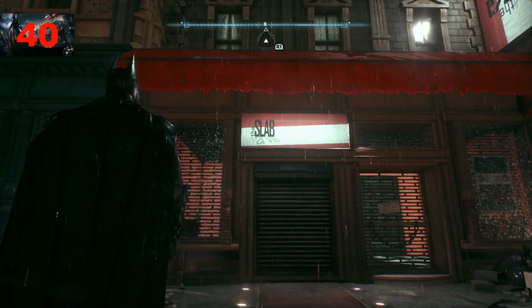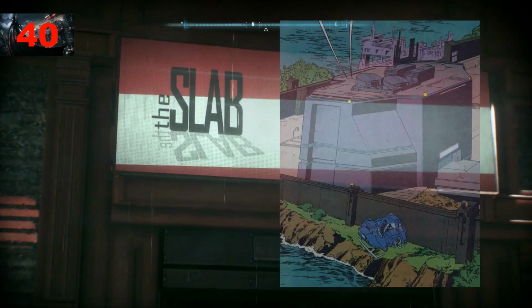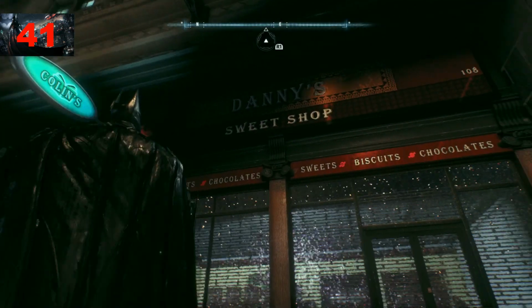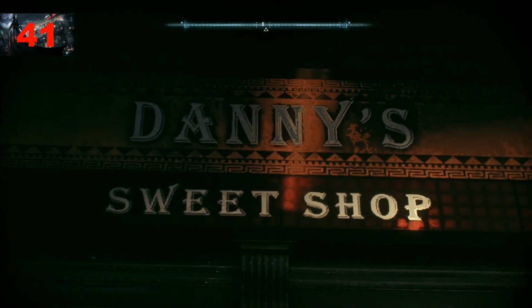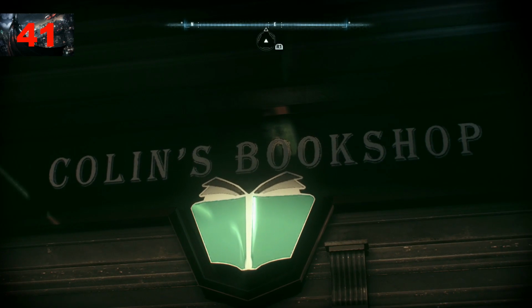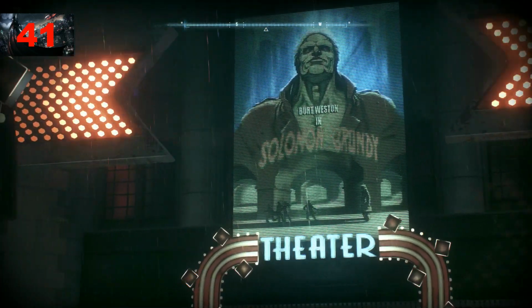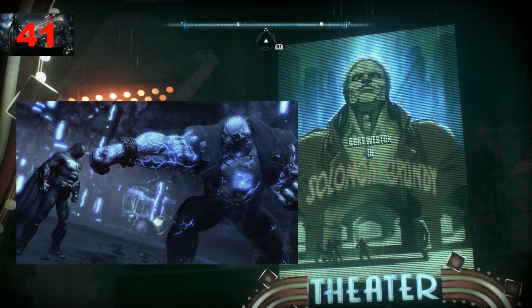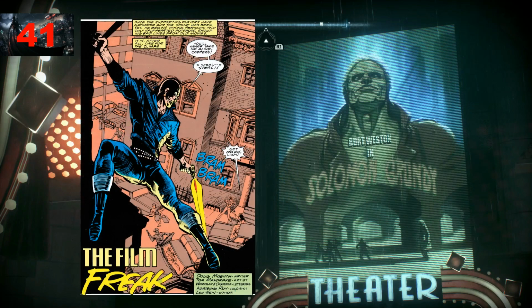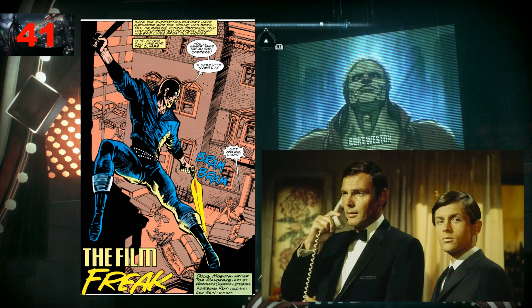The Slab is the shortened name for the metahuman prison Slabside Penitentiary. Danny's Sweet Shop and Colin's Bookshop are named after 2 more members of Rocksteady. And there are 2 references to villains on this film advertisement. An image of the villain Solomon Grundy, who was last seen in Arkham City. And the actor, Burt Weston, refers to the former stuntman and failed actor turned criminal, the Film Freak. The name is also a fusion of Burt Ward and Adam West, who played Batman and Robin in the 60s.